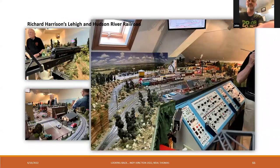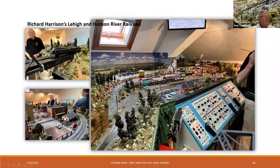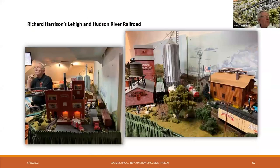There's the control panel, and you can tell he was an electrical engineer. That's all very professionally done. And all his JMRI screen up here and whatnot. And he's holding a pointer. He was pointing to different things for different people, explaining what they were.